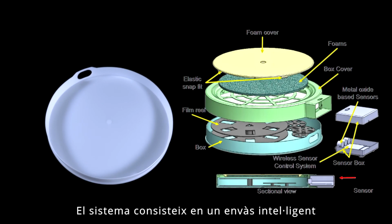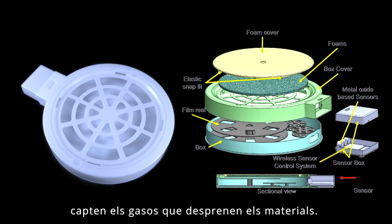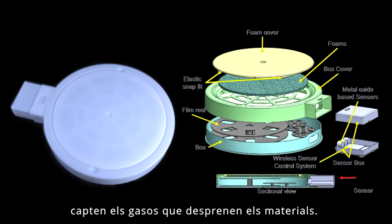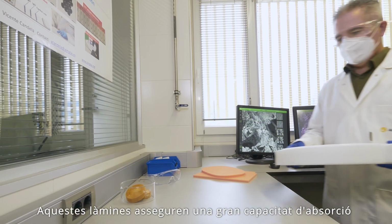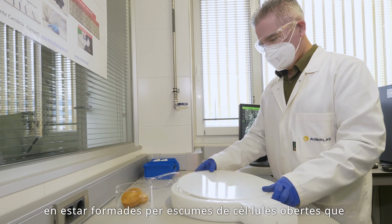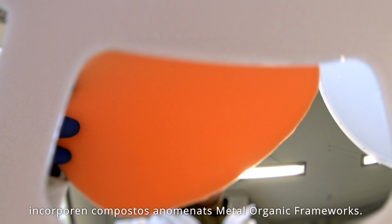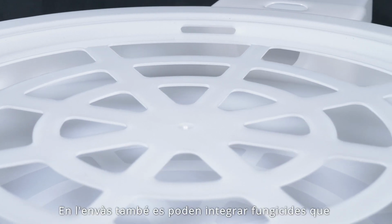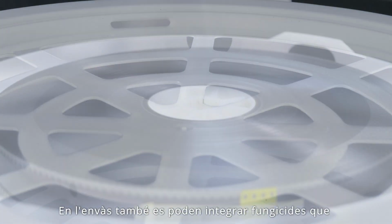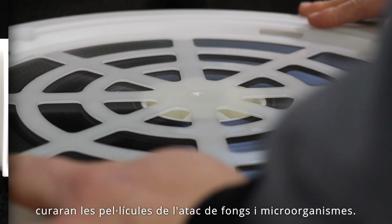The system consists of an intelligent container in which absorbents are integrated that capture the gases released by the materials. These layers guarantee a great absorption capacity as they are formed by open cell foams developed on metal organic framework materials. You can also integrate fungicides in the container that will cure the films from fungi and microorganism attacks.